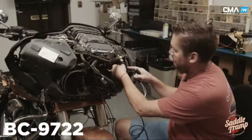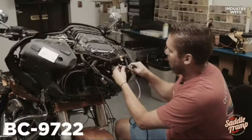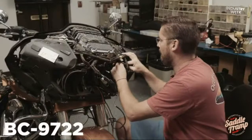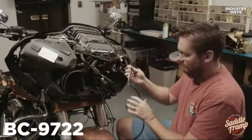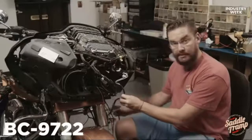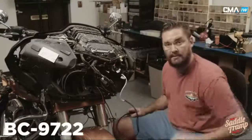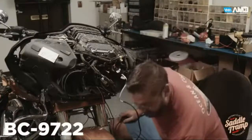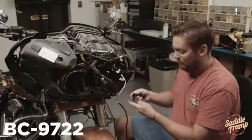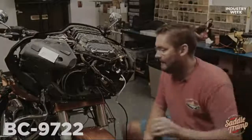So up here, just unplug this harness, plug our T-harness in, and now you can run this speaker wire down to your crash bar location, wire up a set of speakers, and get some additional front audio. So we have left and right options for those. Great little option for tapping into speaker signal. That's the BC-9722.